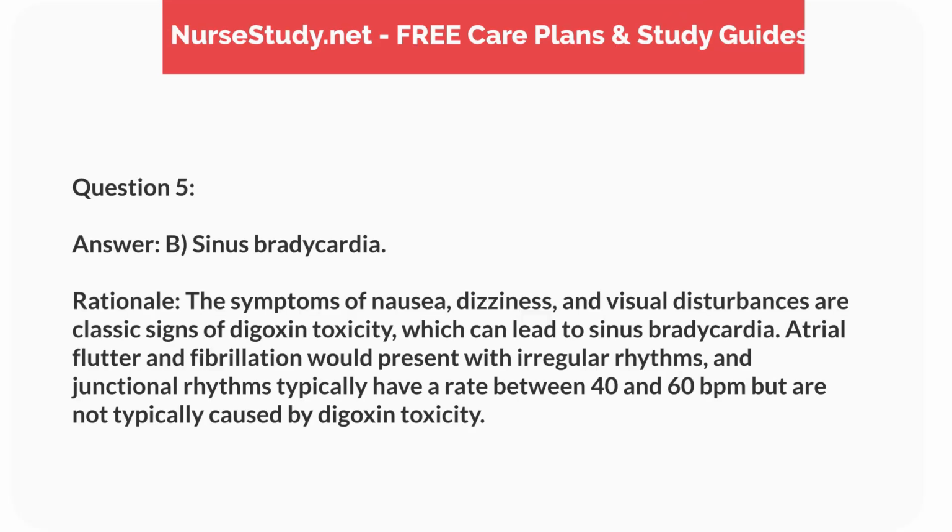Answer: B. Sinus bradycardia. Rationale: the symptoms of nausea, dizziness, and visual disturbances are classic signs of digoxin toxicity, which can lead to sinus bradycardia. Atrial flutter and fibrillation would present with irregular rhythms, and junctional rhythms typically have a rate between 40 and 60 beats per minute, but are not typically caused by digoxin toxicity.